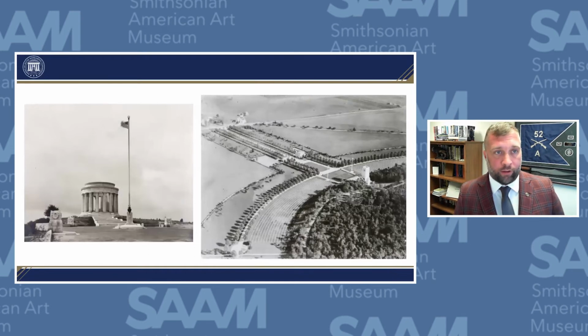On the left here, we have Montsec, which is one of the monuments that we build. On the right is Aisne-Marne American Cemetery. At the bottom right of that, you can see those woods. That's Belleau Wood, where the Marines fought in June of 1918 and where Claggett Wilson fought. Next slide.